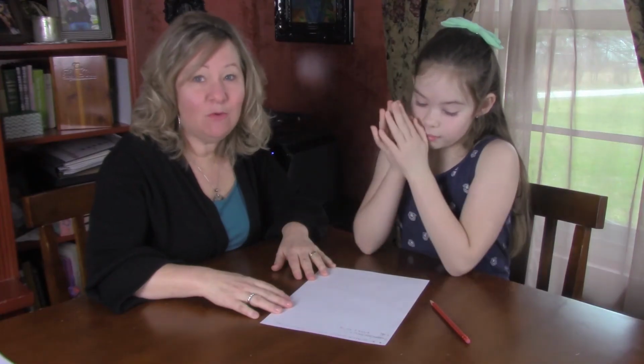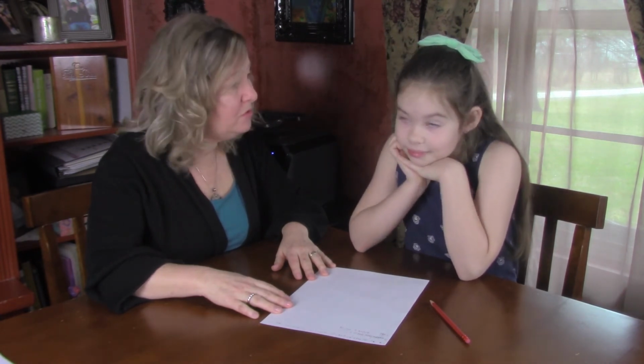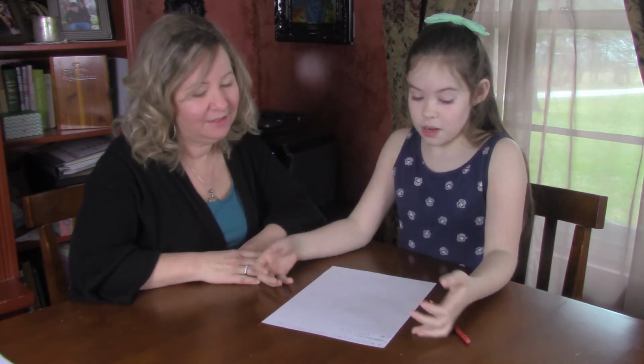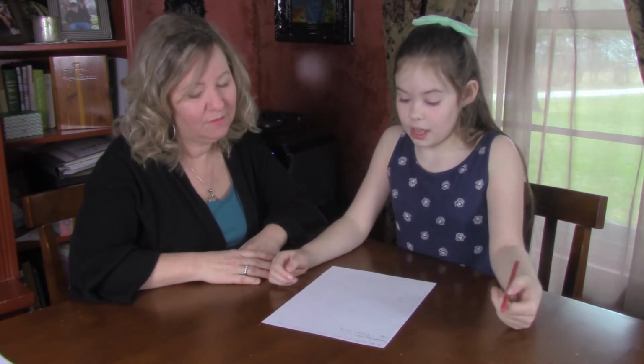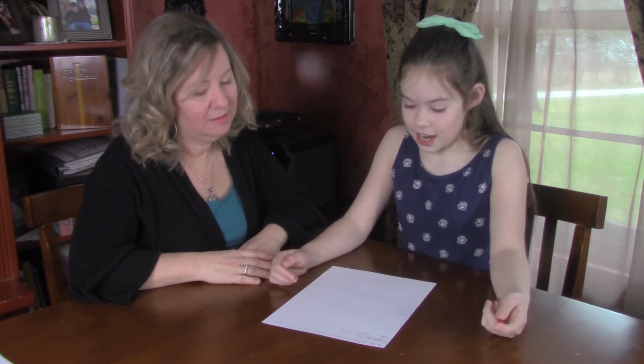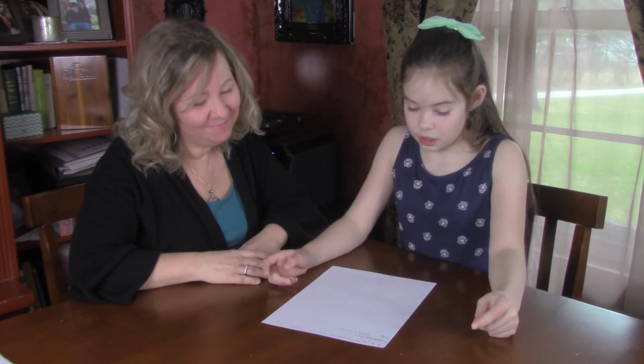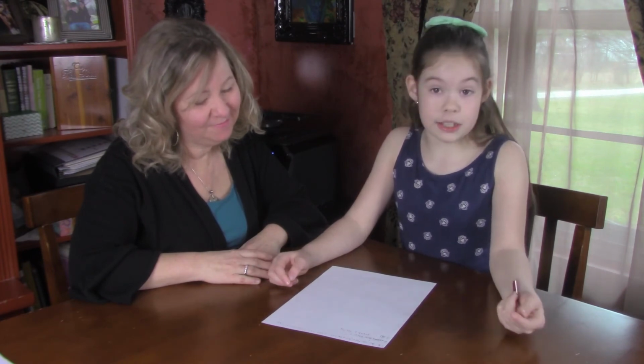Now we're going to find out what Madison learned from practicing the macaroni method with quotation marks. What did you write on the back of your tracking sheet? Quotation marks go before and after what the character says. Good. Comma goes before quotation marks. No quotation marks around the tags.